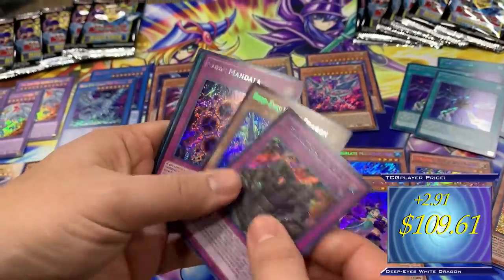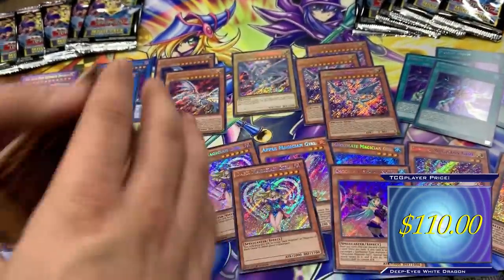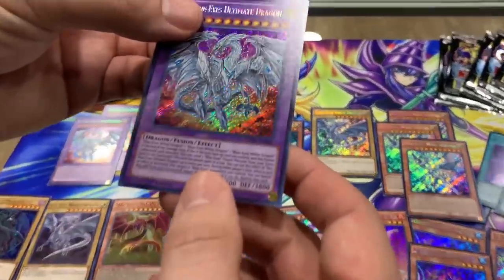All right. Deep Eyes White again. I'm gonna play a set of those. Another Cubic King. For Neo Blue Eyes Ultimate, you guys, this one's pretty freaking sweet.